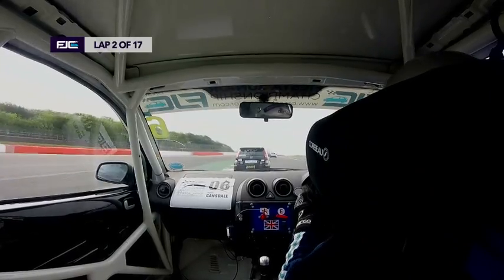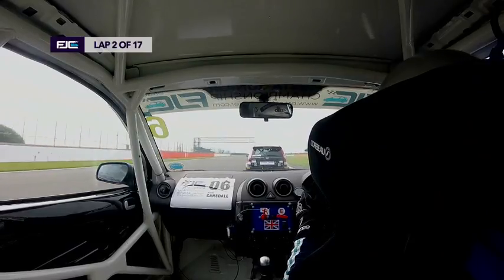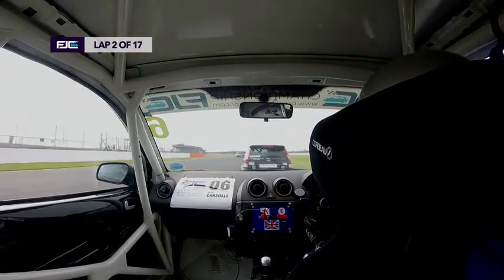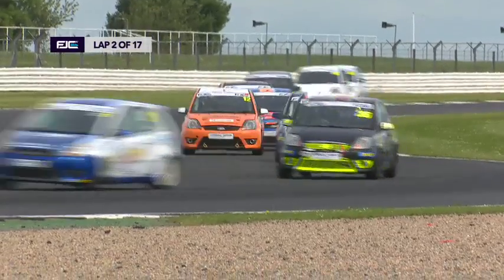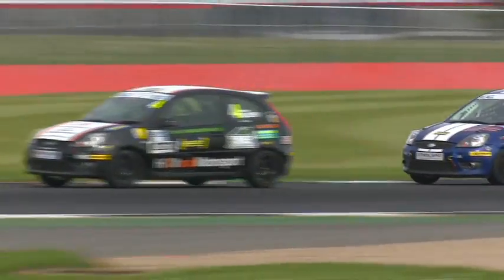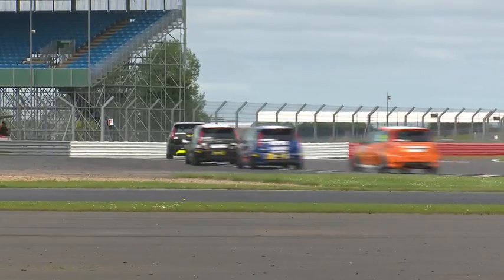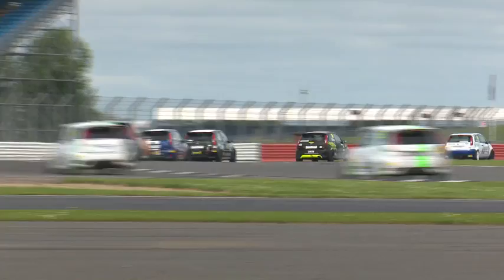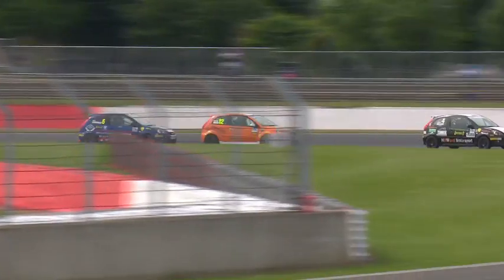Here is the view from Scott Cansdale. White roll cage, but the blue exterior when we see the outfield shot. And he's challenging James Hillary at the moment. Hillary, the man who won round 1 of this year's championship at Brands Hatch. So it's a quality field. And talking of quality field, we've got last year's champion Harry Gooding there. He just goes through shots in the blue, white and orange car.